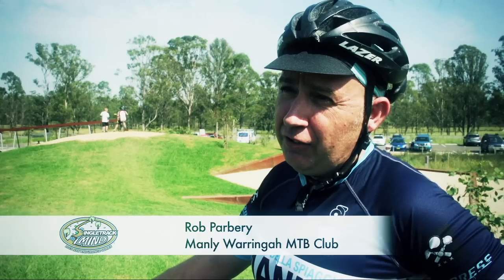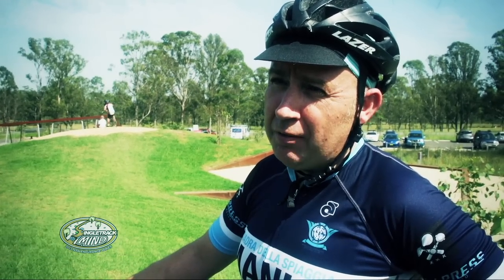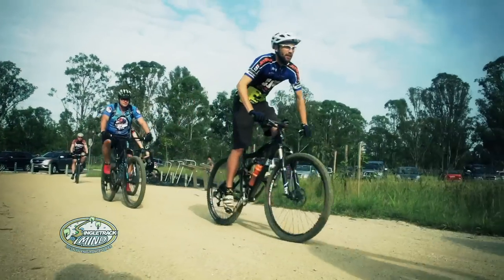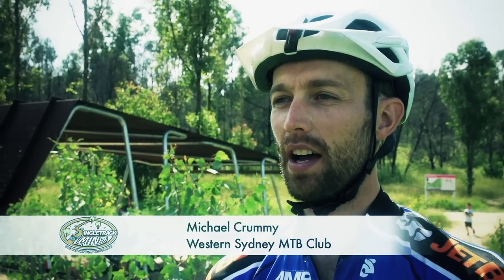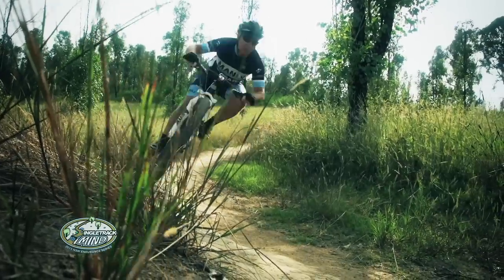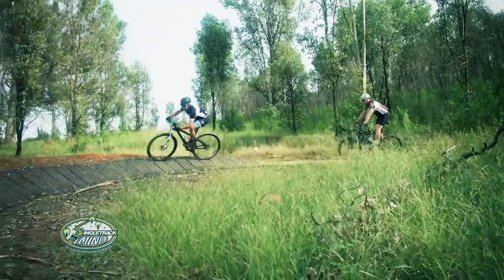Great new venue. It's nice to have somewhere new to ride and a great place to have events. And this is a brand new trail for Western Sydney, and it's purpose built, and there's heaps of flowing fun stuff out here. There's bumps and rollers and jumps and berms, and you can really have lots of fun. It's great to have a race venue so close to the heart of Sydney for a change.